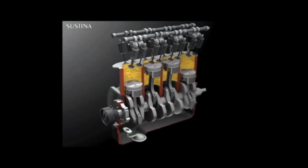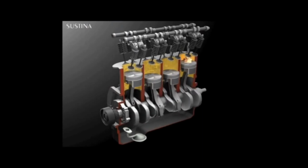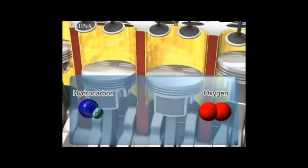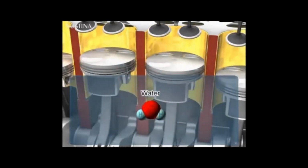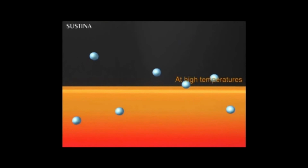Everyday stop-and-go driving and short-distance driving may not seem like severe driving conditions, but can actually accelerate the breakdown of engine oils. During the combustion process, hydrocarbons react with oxygen within the engine to form water. This water normally evaporates when the engine and oil temperatures are high.